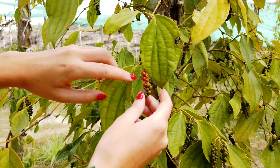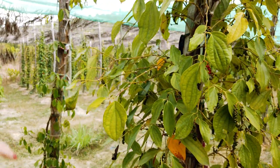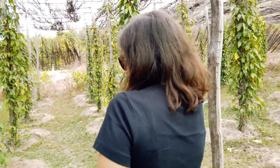Okay. So there is more than 20%, so we should take it off now, but it's not everywhere, so we'll wait a bit more. In French, we used to say pepper from Java because it's from Java in Indonesia.